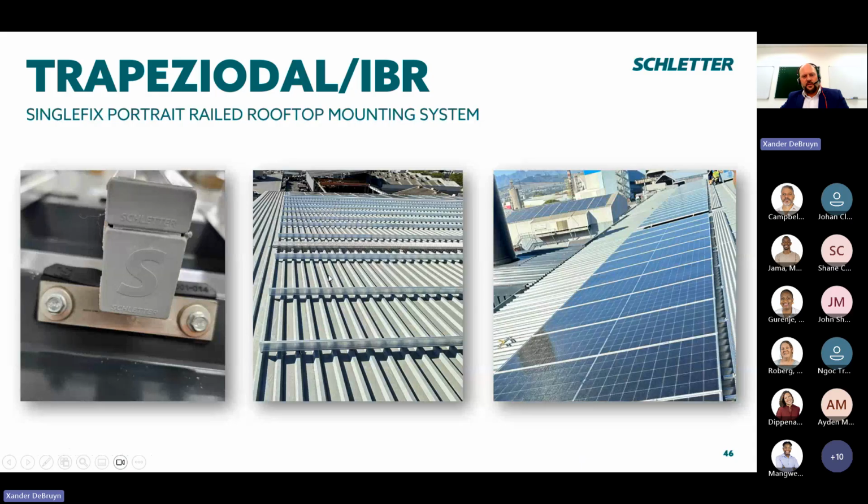Okay, so let's have a look at a railed system called Single Fix. Single Fix is a small rubber gasket with a steel plate that a rail can attach to, and it has 2 fixing points for screws to drill into the IBR. You can't see it too nicely on this picture, but there's a fixing point under the rail, one there or there, and likewise all the way down. So this span will be predetermined by our software, or by us, or by the kit system that you're using, and then that will just be repeating throughout.